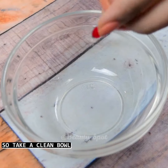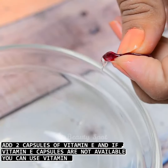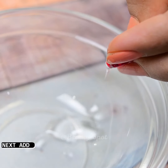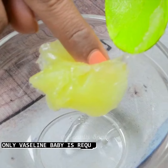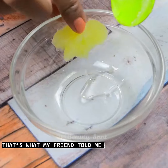So take a clean bowl and add 2 capsules of vitamin E. And if vitamin E capsules are not available to you, you can use vitamin E oil. Next, add around a teaspoon of Vaseline Baby. Only Vaseline Baby is required. Others will not work properly. That's what my friend told me.